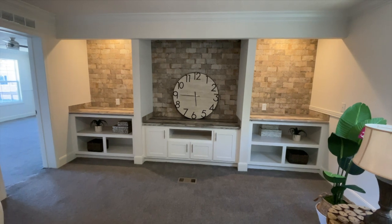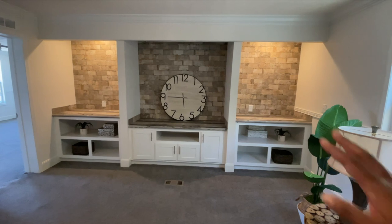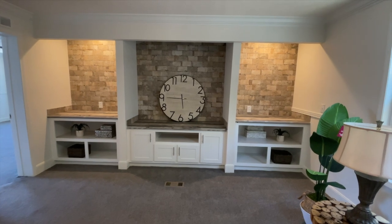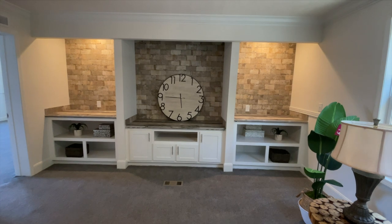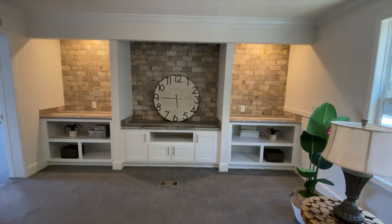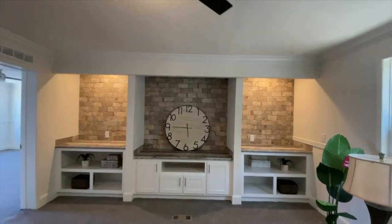You could do a lot with this area. You could put a huge TV up there. You can put other electronics. You've got plugs. You've got built-ins on the bottom for, we don't even use DVDs anymore, but games and board games and books. And if you play vinyl, then you've got space to display those as well. Really lovely. This room also has a ceiling fan.